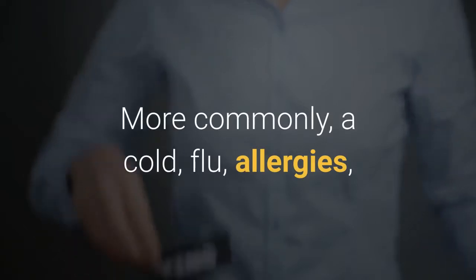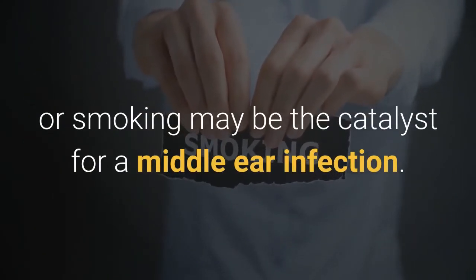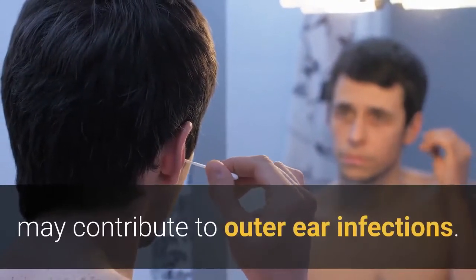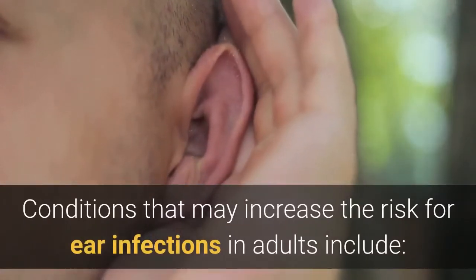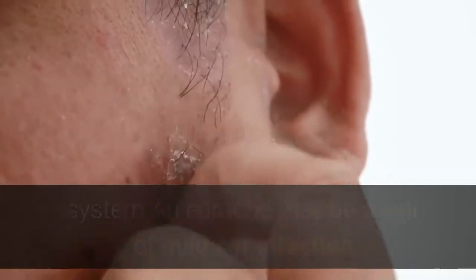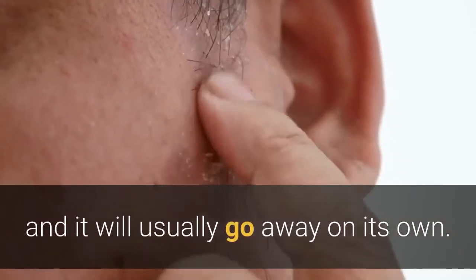More commonly, a cold, flu, allergies, or smoking may be the catalyst for a middle ear infection. Getting water in your ear canal, as from swimming, may contribute to outer ear infections. Conditions that may increase the risk for ear infections in adults include Type 2 diabetes, eczema, psoriasis, and a weakened immune system.